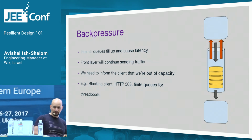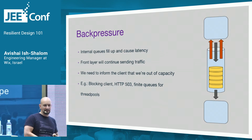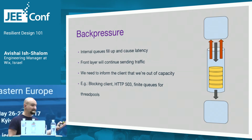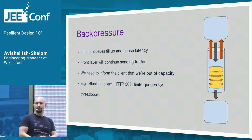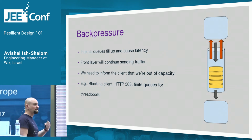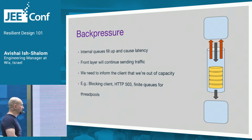Now, almost all protocols support this because, you know, we're engineers. We thought about this. So, for example, HTTP has a 503 response, which is basically back pressure. I cannot accept more load. I'm overloaded. And your servers need to support this. And your clients need to support this. If you see a 503 response, you should not retry. You should not send more load. You should back off for a while.